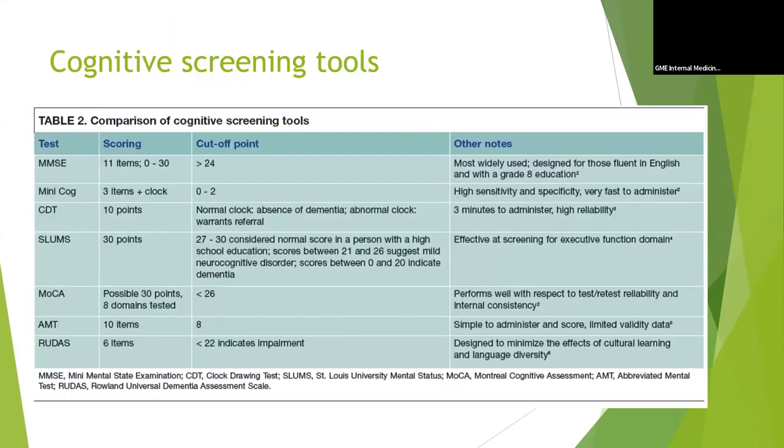When I was reading about this topic, I found a big amount of tools that you can use to assess dementia, but I think this table summarizes them best for me. The most common tool that everybody knows is the Mini-Mental State Examination, which is scored out of 30, with a cutoff of more than 24. It's the most widely used, designed for those fluent in English and with at least an eighth grade education.